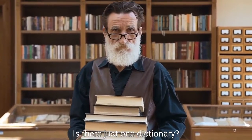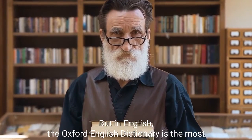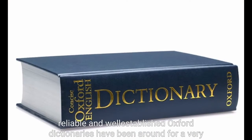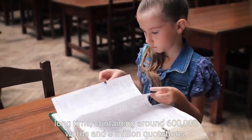The Oxford English Dictionary is updated 4 times a year. Is there just one dictionary? There is more than just one dictionary, but in English, the Oxford English Dictionary is the most reliable and well established. Oxford dictionaries have been around for a very long time, containing around 600,000 words and 3 million quotations.